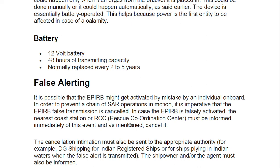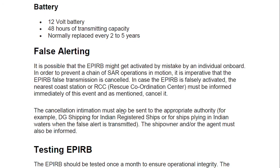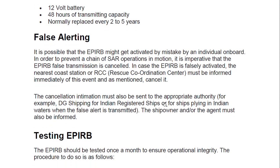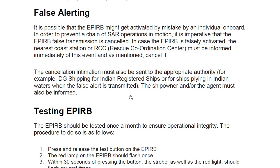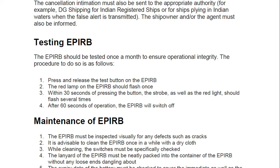In case the EPIRB is falsely activated, the nearest coast station or RCC, that is Rescue Coordination Center, must be informed immediately of this event and asked to cancel it. Now this cancellation intimation must also be sent to the DG Shipping if it is Indian registered or in Indian coastal water. Now when we talk about the testing of this EPIRB, the EPIRB should be tested once a month to ensure operational integrity.